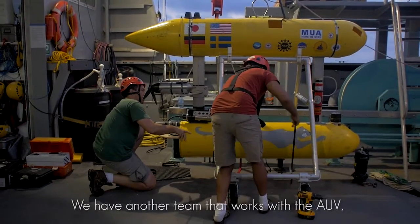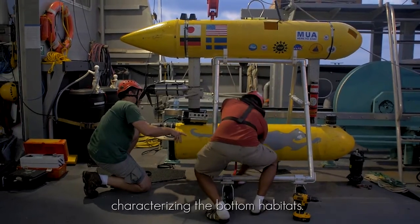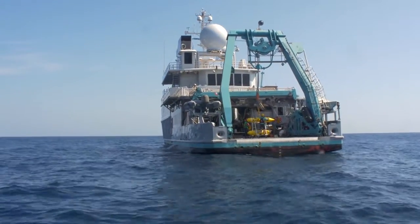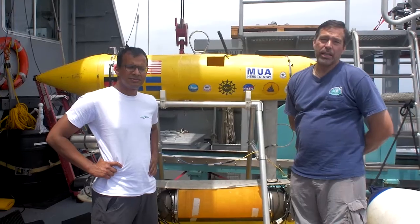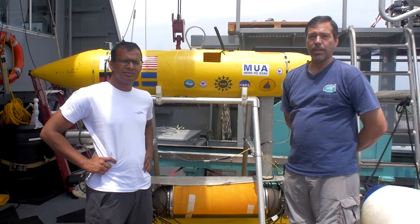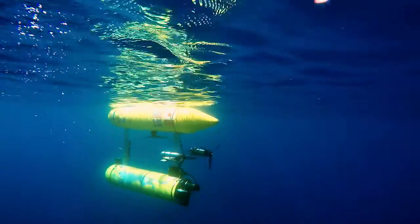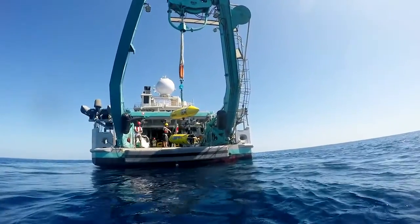We have another team that works with the AUV, characterizing the bottom habitats. The Autonomous Underwater Vehicle, or AUV, is going to be taking photos of the seafloor. It's an underwater robot. We program it here, deploy it from the ship. It goes about and does its thing on the seafloor, comes back, we download the data.